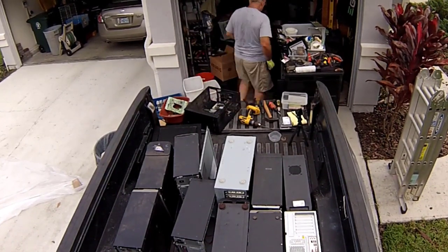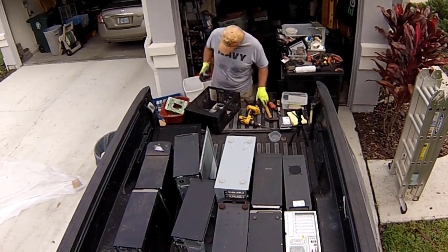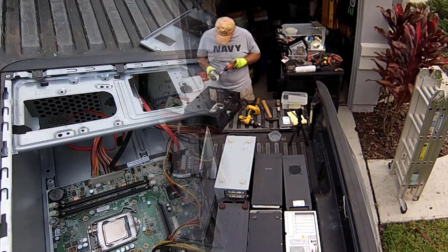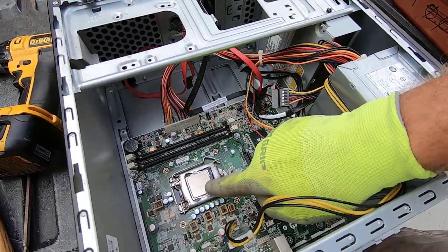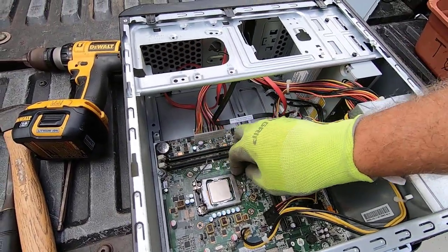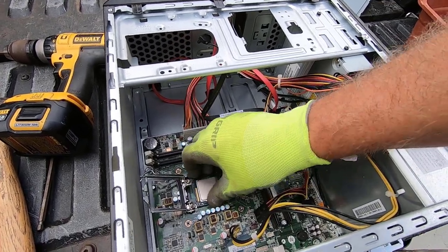Okay, so I'm going to keep working on this gamer here. But while I'm doing that, let's take a look at one of these newer towers that I came across. When you see this bent arm, that's a real good indication that this is going to be an i-series CPU. And in this case, I already cleaned off the paste. I saw that it was an i5.